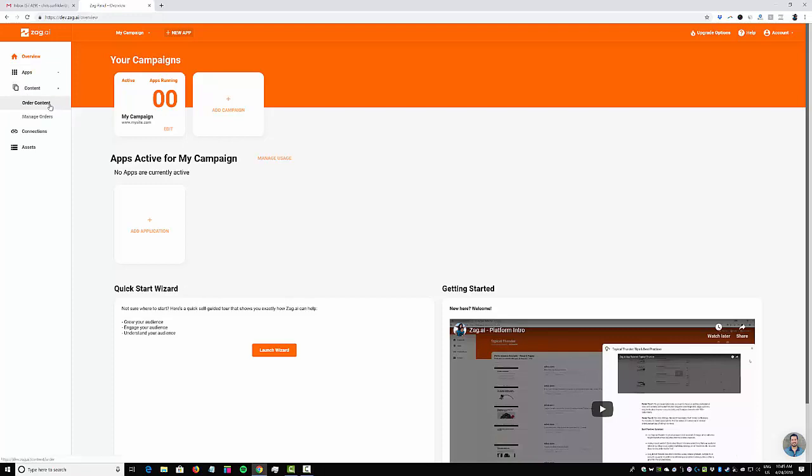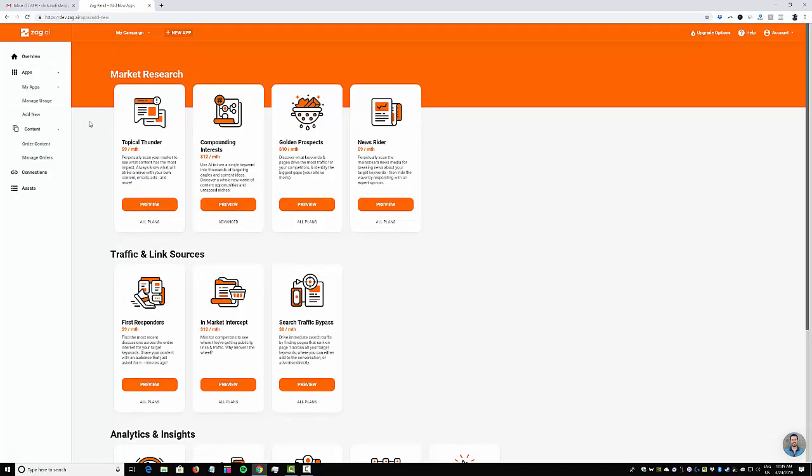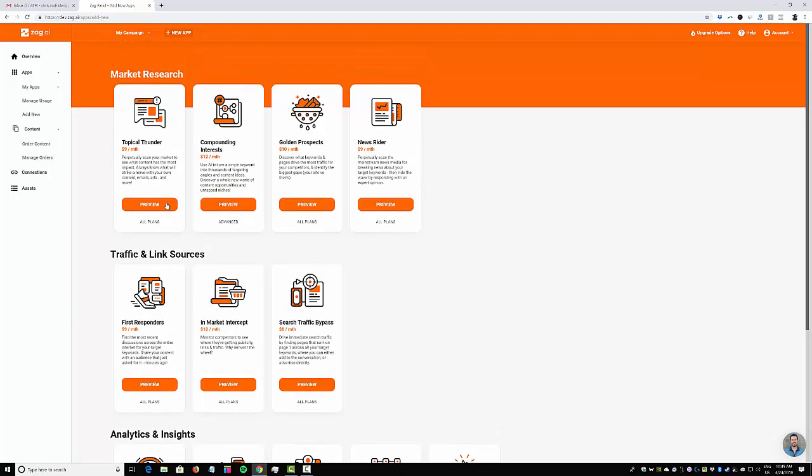So we are launching a service called Strategic Content Fulfillment. And let me first explain why we're doing this. Then I'll explain more about the service itself. So right now, today, Zag, up until this point, has been basically a marketing intelligence marketplace. So it's a place where you're able to find really awesome trends to create content around, or to find totally new keyword ideas, to dig into your competitors' existing traffic and see where they're getting their traffic from, mostly on a keyword and content basis.